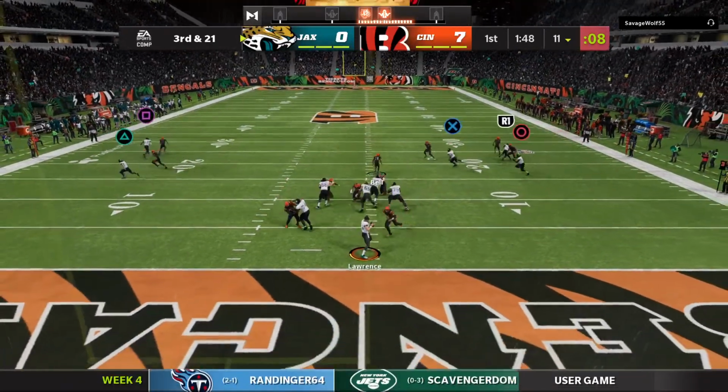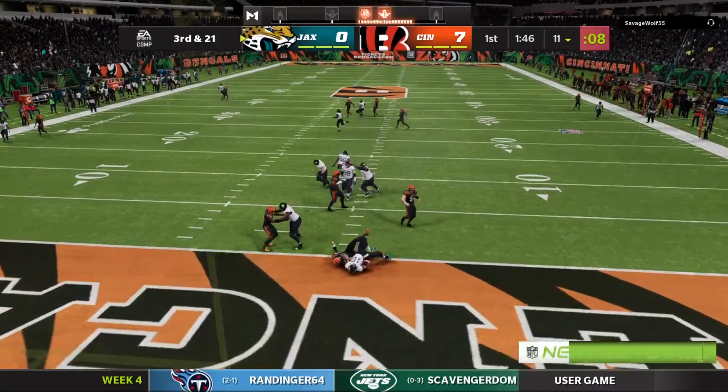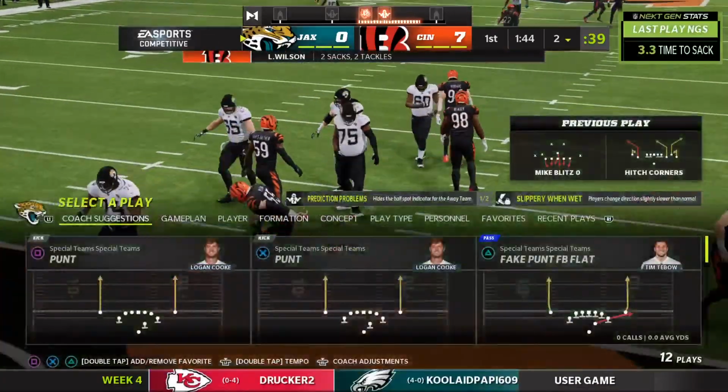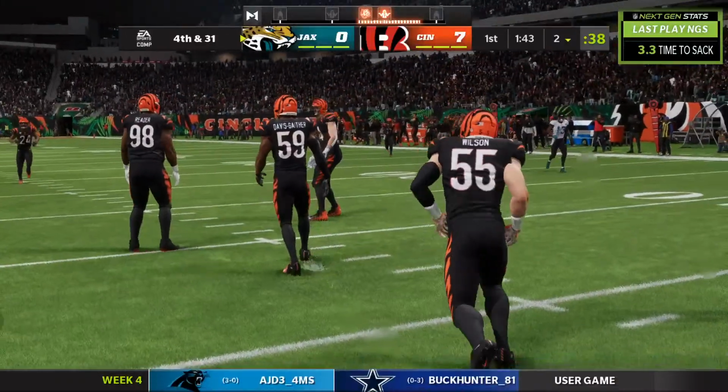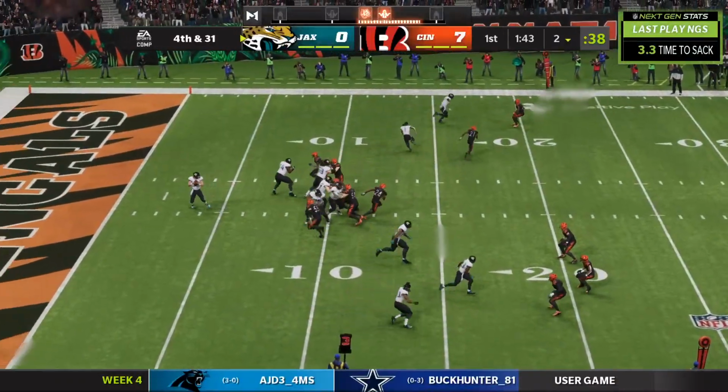Now on 3rd and long, they'll look to throw. Logan Wilson able to drop him that time for his 2nd sack of the evening. So now make that a 2nd sack for them on this drive.